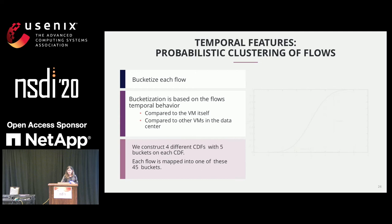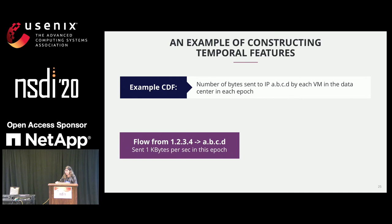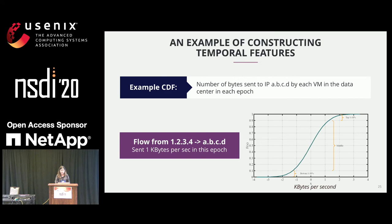So take this example. I have a CDF of the number of bytes to send to a particular IP address. And I have a particular flow from a VM with an IP 1.2.3.4, let's say, to that IP address. I looked at the CDF over time that I built for that VM. I looked that it falls into the middle of that CDF. So that particular flow gets into that middle bucket for that CDF. Now, we can have different versions of these CDFs. We use four different CDFs that we construct. So each flow gets hashed, basically, to a four-dimensional feature.